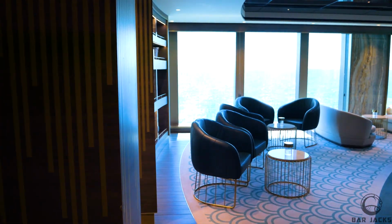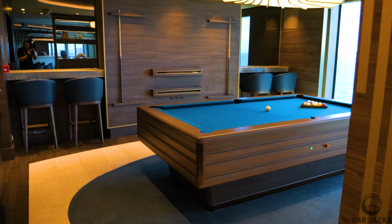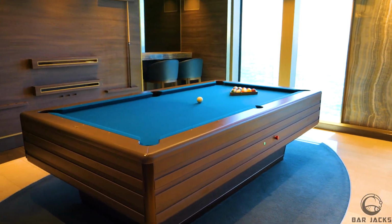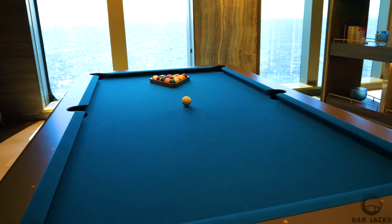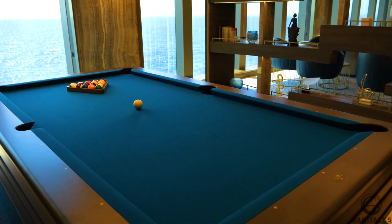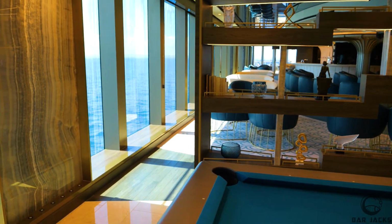This was hands down one of the best cruise experiences I've had with my family. This lounge we found was massive. Pool tables, bars, live music, it had everything. But what really made this cruise stand out was the service. The crew went above and beyond for whatever you needed on this cruise. They made everything happen with a smile.